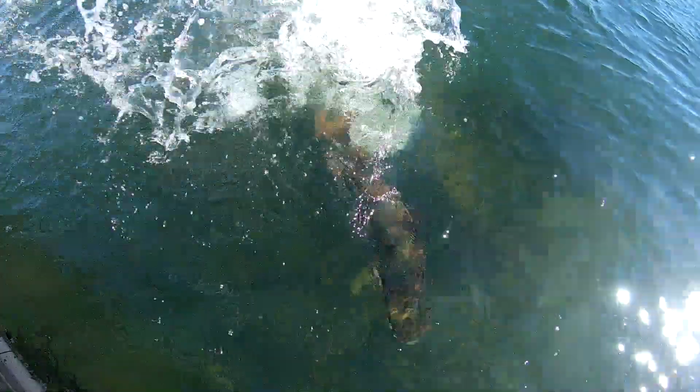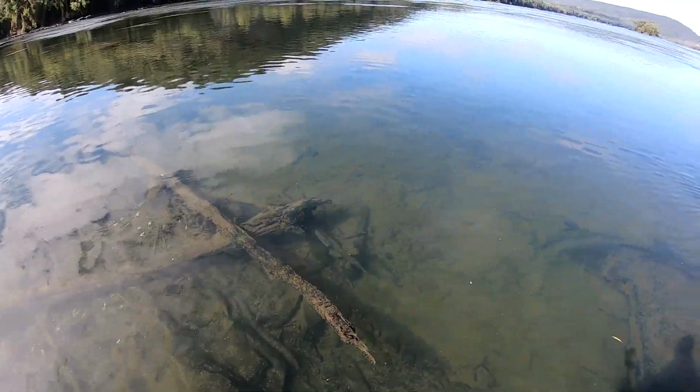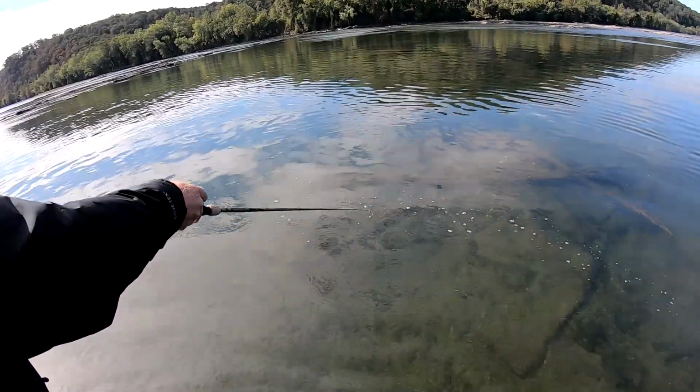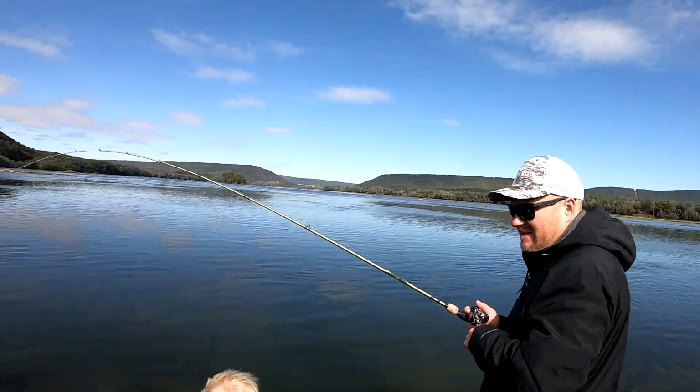Whew. We've seen probably 20 flatheads here in 40 minutes. You can just see them everywhere down in the rocks. This is so cool. Oh yeah, there's a whole pile of them right in there. Dude, that's a giant. Oh, wait. That one right there. That is a big boy. That is a big boy.